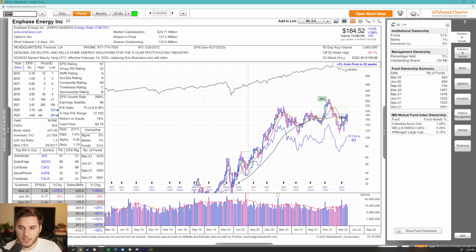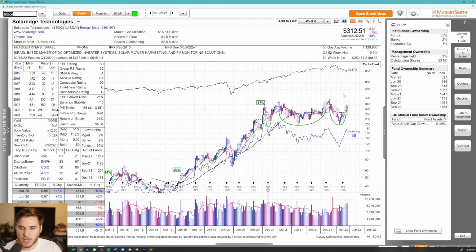Bringing up EMPH, you can see the strong prior uptrend on this name, now a longer term basing period, and we're back above that 40-week line, but I would like to see more volume come in if it does break out next week right here. SCDG also shaping up here. You can see a nice close on the week, holding that 300 level, and you've got a clear pivot right here, and it's a little bit higher within the base and looks overall a little bit stronger than EMPH.